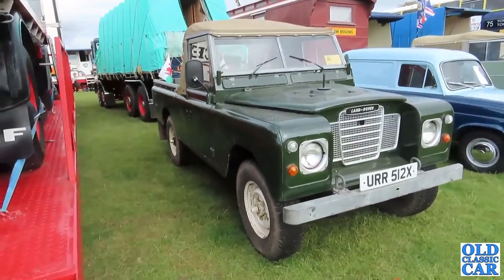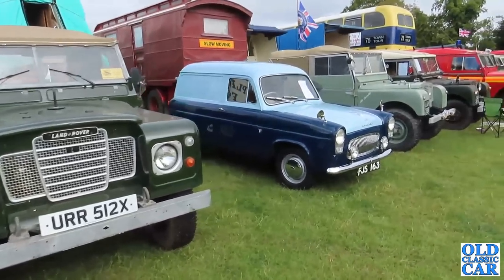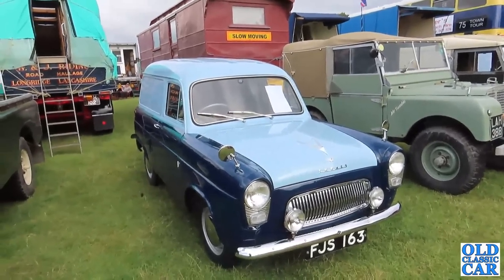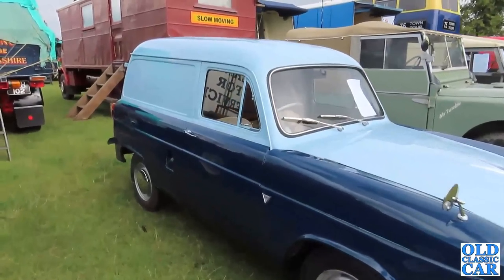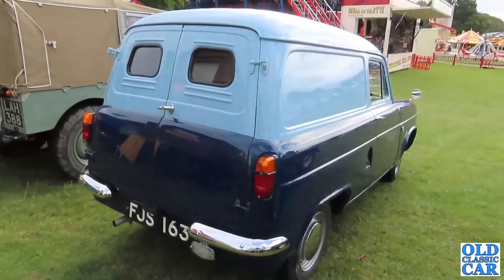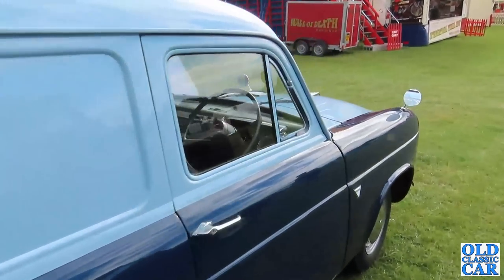Got a Series 3 Land Rover. That's one of the long wheelbase ones. Little Thames 300E. Side valve Ford powered FJS 163. I don't think I've seen this one before. Two-tone blue. Really smart little side valve Ford. Such a rare survivor now. That's really tasty.